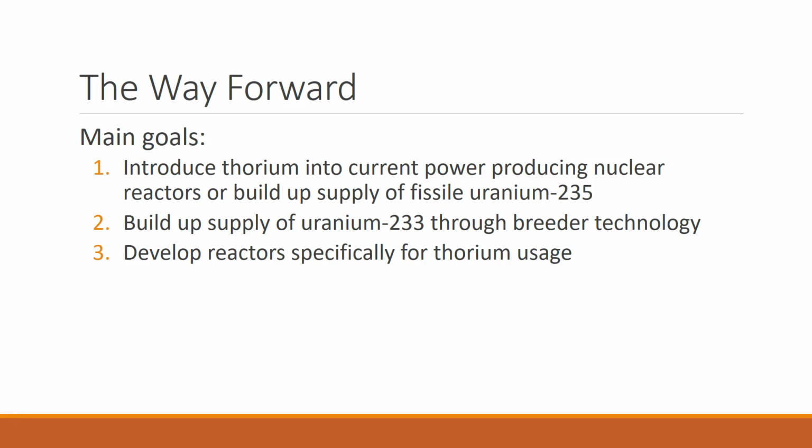So all the articles end with where do we go from here? And really it boils down to 3 main goals. First, we have to try and introduce the thorium into our current power-producing nuclear reactors or try and build up our supply of uranium-235, what we're currently using. The second thing we need to do is build up our supply of uranium-233. That's what we're going to use in conjunction with the thorium. So if we have more of that, it's going to be able to be efficient more quickly. And then lastly, we need to develop reactors specifically for thorium usage, and that's going to get back to that advanced pressure reactor and then the molten salt reactor.